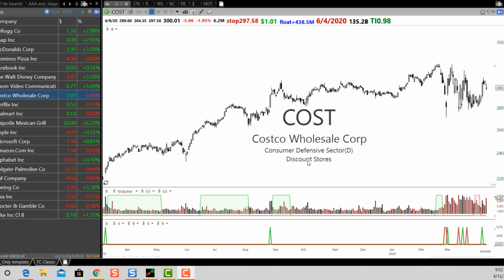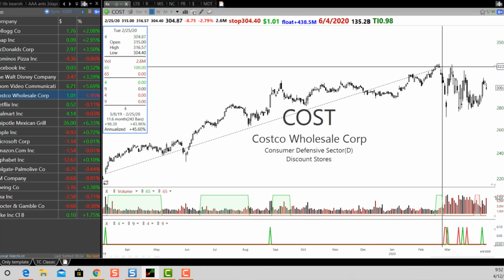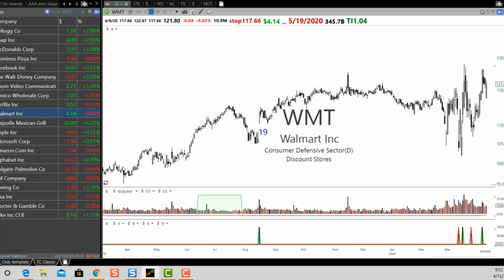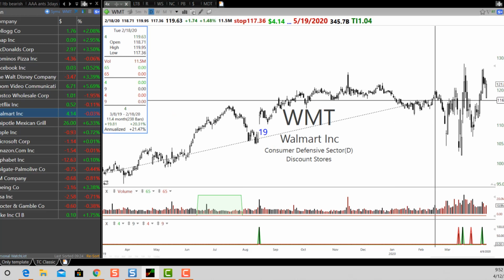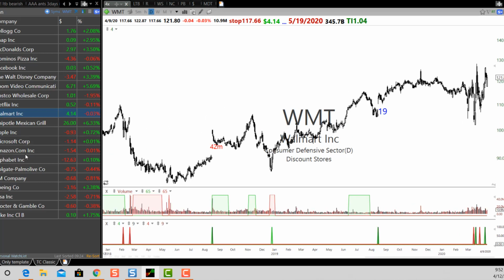We can see this is the stock chart for Costco. So you can see for a while it was going up, and now it's in a very volatile position and it's going up and down. And if we look at Walmart, we can see a same situation where it had an upward trend and then became very volatile. We can look at some other stocks like Boeing.